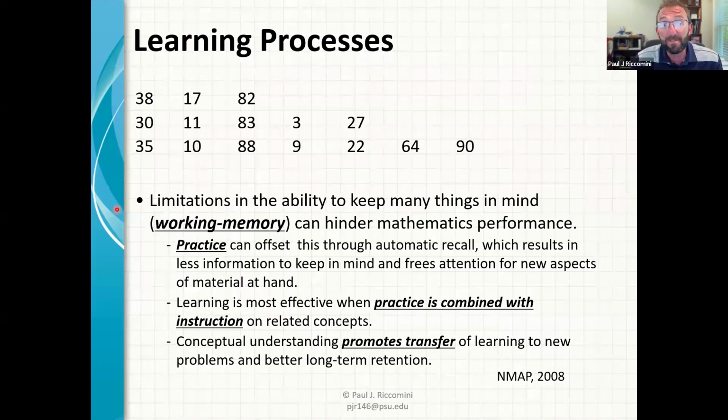Now, did any of you maybe remember the first number I said and the last number I said? That's called the primacy recency effect. We tend to remember the first thing we hear and the last thing we hear.